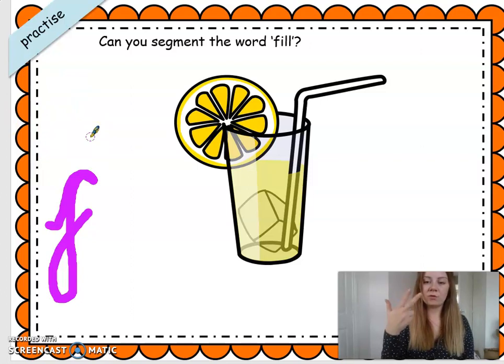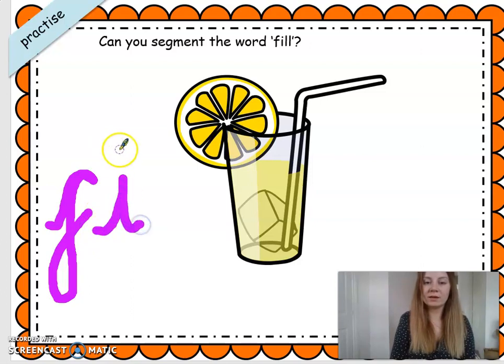Let's sound it out again. I, oo, fill. We already know that it's got the f at the start. What's the next sound? I. Well done. Entry stroke up to the top, down in a straight line, flick, and dot at the top.